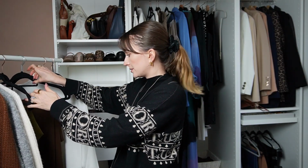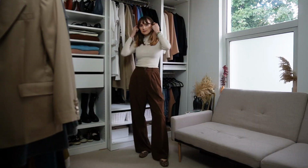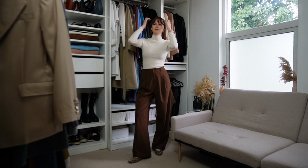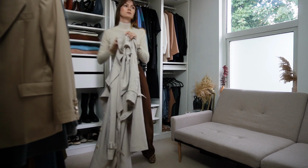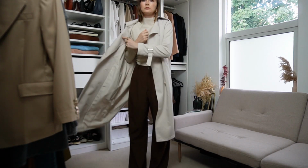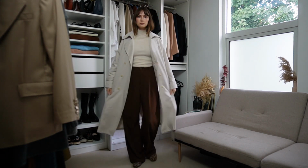Speaking of wide leg trousers, you will know a lot of these pairs. You'll have seen them before in many of my wardrobes, capsule wardrobes before. I have this really nice chocolatey brown pair. I just think for my preferred outfit shape, or my preferred silhouette, I love a fitted top and a pair of wide leg bottoms because they skim my stomach and my hips. They give me a little bit more shape, and I really like that about a wide leg fit.